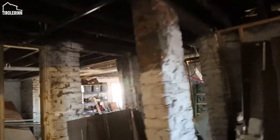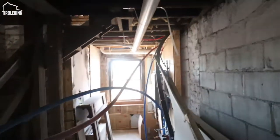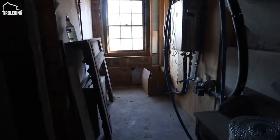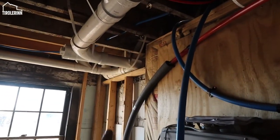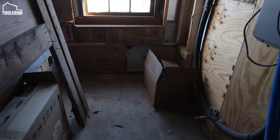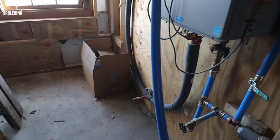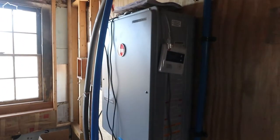And so my preferred solution would be in the utility room. Instead of taking this sharp turn over there and coming out, I would love to just come straight down over here, somewhere along the wall corner here. I would just come straight down, have a drain also in the floor, because this is where the overflow is for the water from the hot water heater.